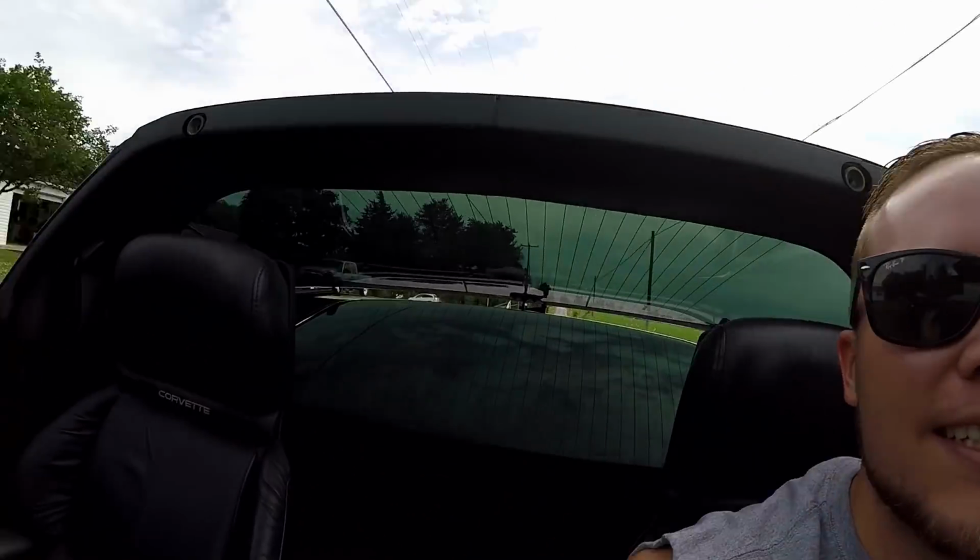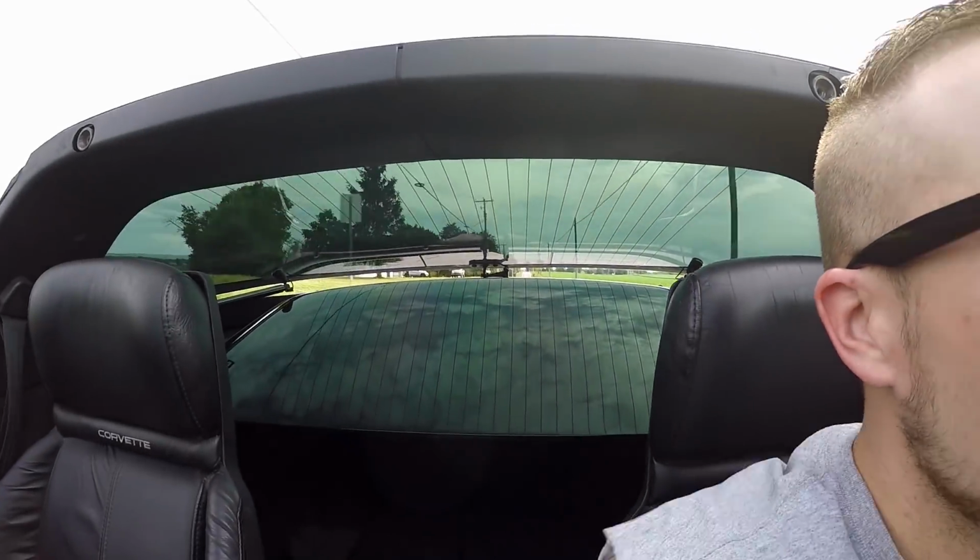Wow, guys, I can tell you one thing right now. It's a lot smoother. I didn't realize how not smooth my car was driving. Holy cow. This is awesome. This feels like I'm floating on a cloud. Holy, I can't believe how smooth this is.